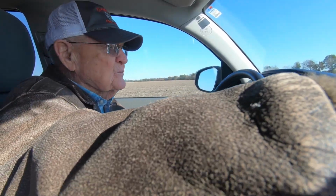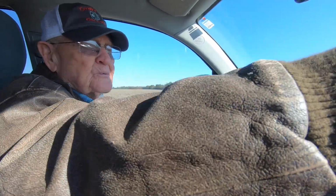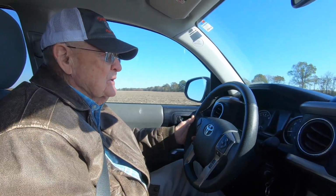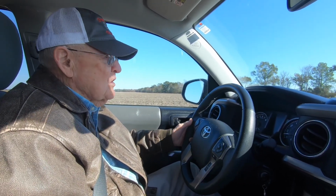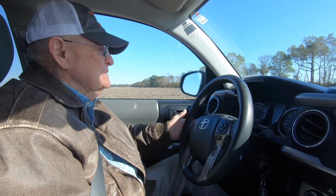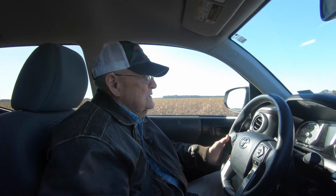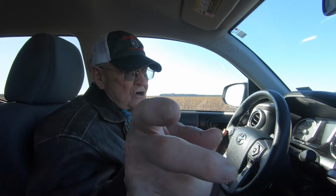Now this right here, we didn't even cut the stalks. We just ran a helper through it and put some new dirt up on top of the row. And we'll just go in there with a little chopper in the springtime when that stalk is totally dry. We'll chop it, knock it off, and plant it. That's all we'll do to it in the spring.